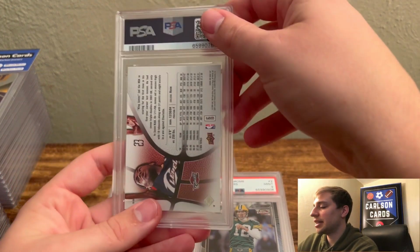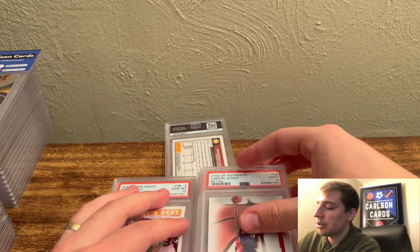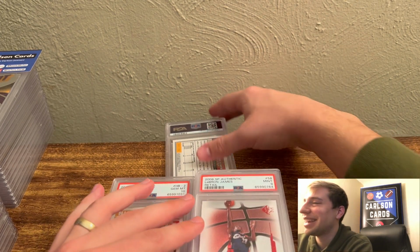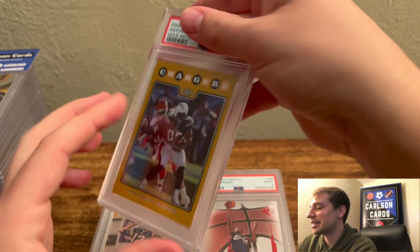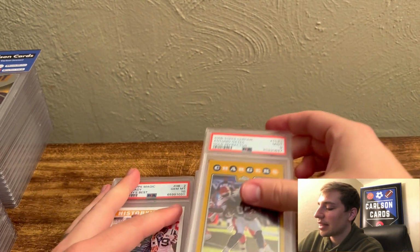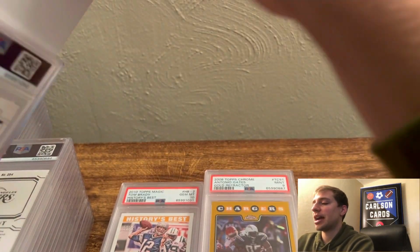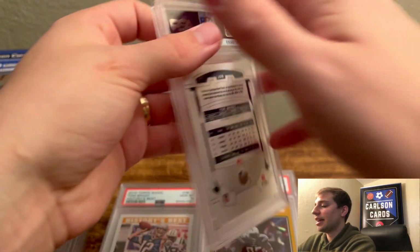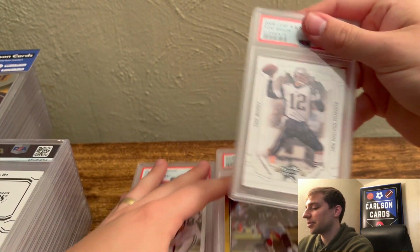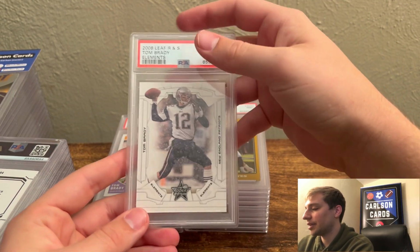That's why if you did the math on the order, right, I said $14,000 was my cost. That'd be $9,000 in grading fees because these cost $18 a piece to grade. Nice gold refractor there. And then card cost is probably around, I know I keep track of it, but I didn't want to dig through all that, approximately $10 a card, so that's where I got that price point from. So Brady Elements, Topps, pulled a 9, sorry, Leaf.